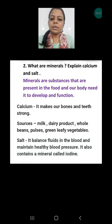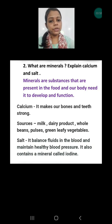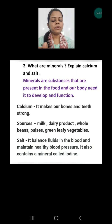Now question number 2 is: what are minerals, explain calcium and salt. Minerals are also nutrients and they are also required by our body in a small amount. Now there are different kinds of minerals that we can find in the world, and all are required by our body. We need iron, we need potassium, we need calcium, we need sodium. These are all examples of minerals, but in this question we have to explain only calcium and salt.